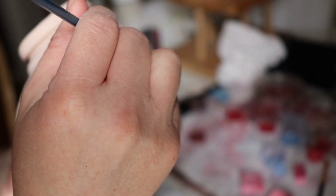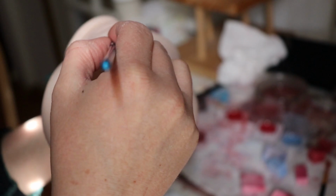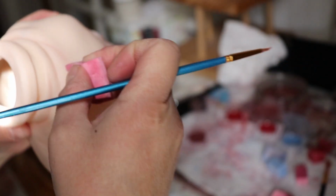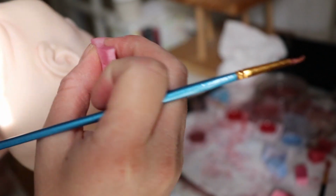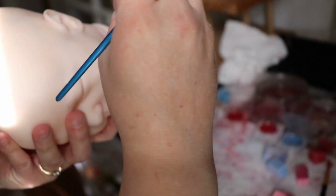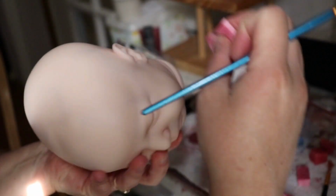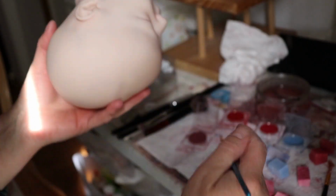Okay. And she's got a little bit of a crease there. So I'm gonna go back in, and I have a sponge that's oversaturated. I hope I'm in the frame. Oversaturated. Let me just grab.